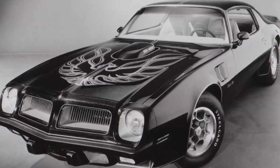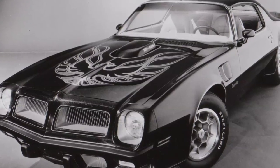Does the emotion run that deep? Can you well up? Can it really get to you? You mean tears? Yeah. Well, good tears. Yeah. I mean, that's our car.